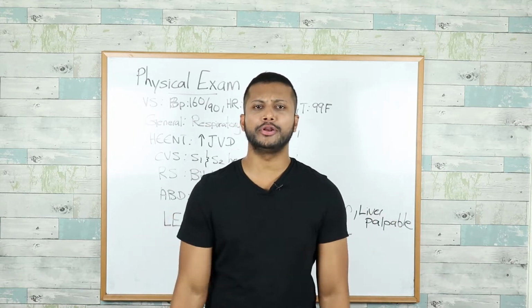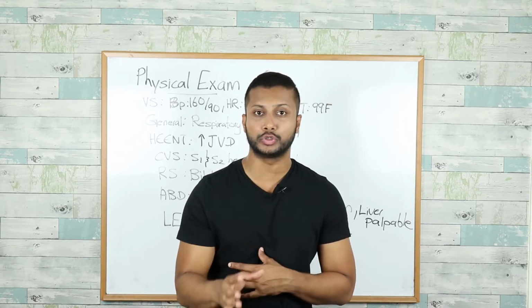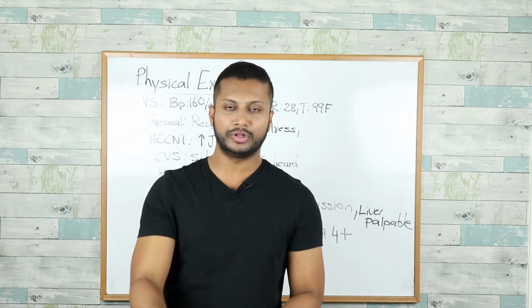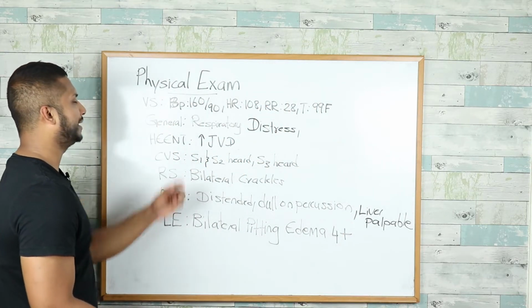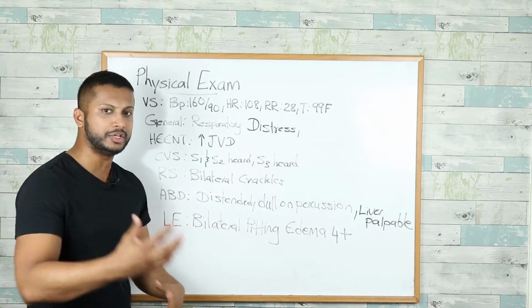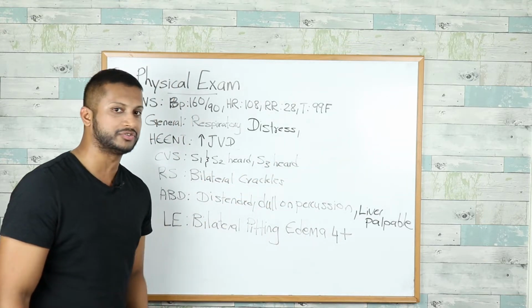Alright, so now we're going to go into the physical examination, which again, as I mentioned before, is the most crucial part, guys. You have to do a very thorough physical examination, as it's going to give you all the clues you need for the actual diagnosis. So this patient on physical examination, vital signs, you have blood pressure 160/90, heart rate of 108, respiratory rate of 28, telling you that the patient is in some form of respiratory distress. Temperature is 99 degrees Fahrenheit.